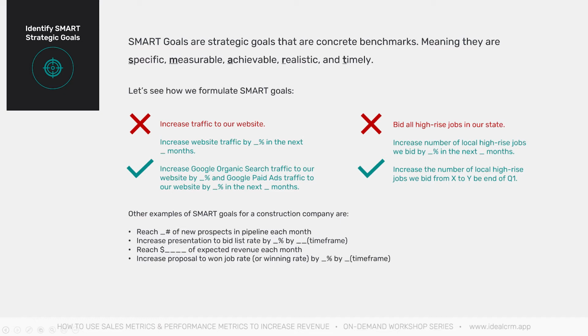Other examples of SMART goals for a construction company are reach a certain number of new prospects in pipeline each month, or increase presentation to bid list rate by a certain percentage by a certain time frame, or reach a dollar amount of expected revenue each month, or increase proposal to one job rate or winning rate by a certain percentage and by a date.